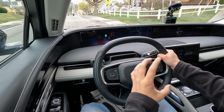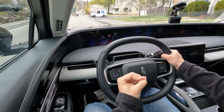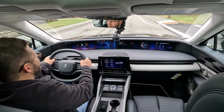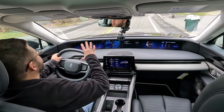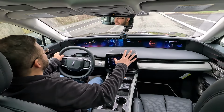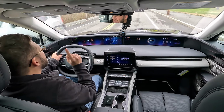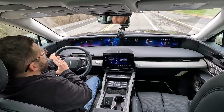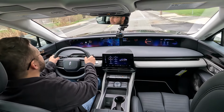Now, there's also another thing I like about this model. It's the fact that the driving environment fits a vehicle of this price tag at $70,000, where you have the leather seats, you have the soft touch materials on the dashboard, the 48-inch curved screen here. This is what buyers want. They want that tech-focused experience. And Lincoln, I think out of most American manufacturers, are the only ones that are actually doing that right now.